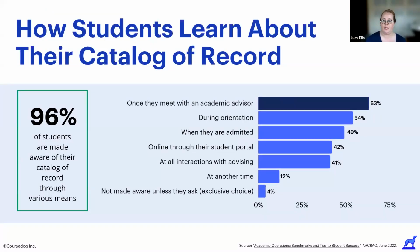And I'd like to broadly close out this section by really quickly talking about how students are connecting with advisors as well as the catalog. So the good news is that the recent ACRO survey found that 96% of students are made aware of their catalog of record in a variety of means. But when we look exactly at how students learn about their catalog of record, what stands out is that nearly two-thirds learn about it only after they meet with an advisor. This, of course, is a really big responsibility for advisors. So we'd like to talk a little bit about how we can help them effectively communicate this information to students.